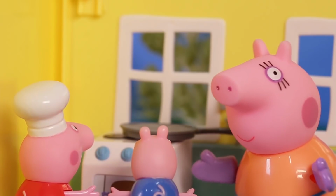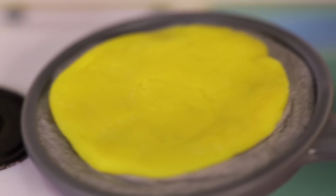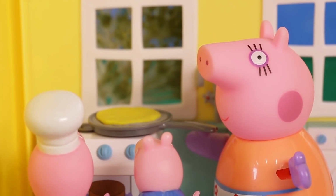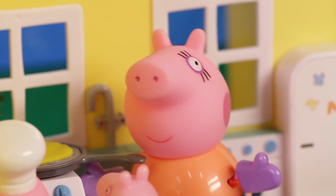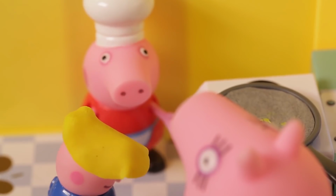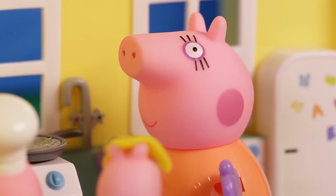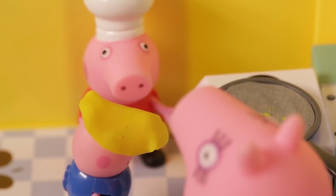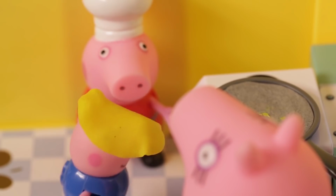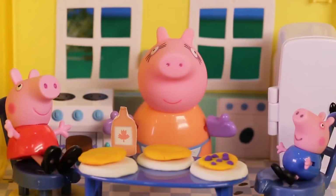Now it's time to cook them in the pan. Mummy Pig better do this bit, because it's very hot. Let's pour in the mixture. Sizzle, sizzle. Do you think we should toss the pancakes? Yes, Mummy Pig, please. One, two, three. Oh no, the pancake has landed on George's head. Are you okay, George? Well, we should probably put it on a plate first, George. Hmm?